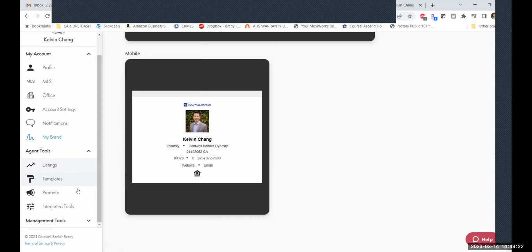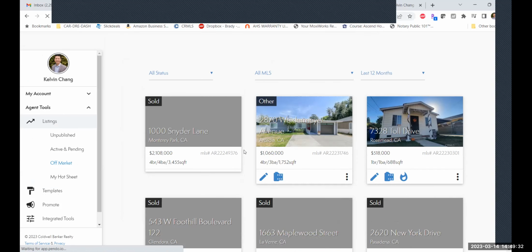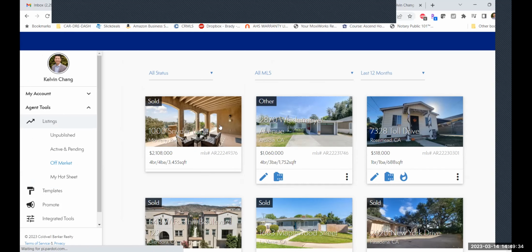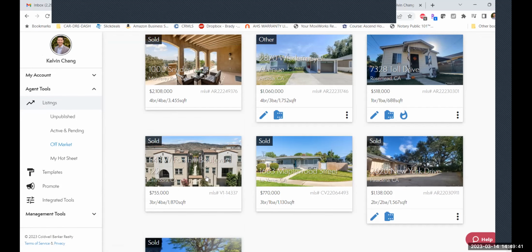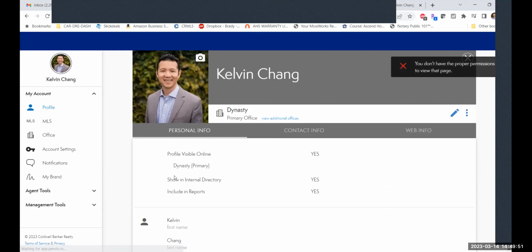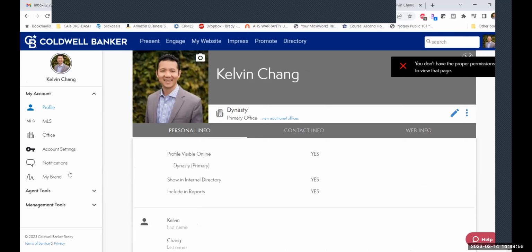For example, listings. Okay, so you asked me a question regarding off-market listings. And these right now are all my past sales. And let's just say I have this lovely Foothill Glendora home I sold last year. I could still get into here, and hold on, let me go back.